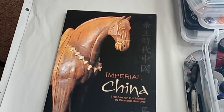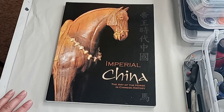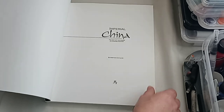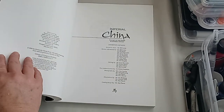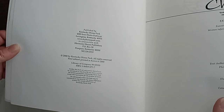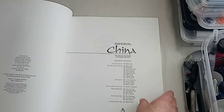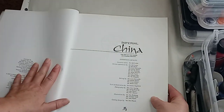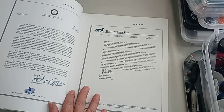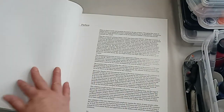All right, and then the next one, Imperial China, the art of the horse in Chinese history. Jeez. Let's see. Published by Kentucky Horse Park. What? In 2000? Kentucky Horse Park. That is weird. And there's a letter from the Commonwealth of Kentucky. That is bizarre.